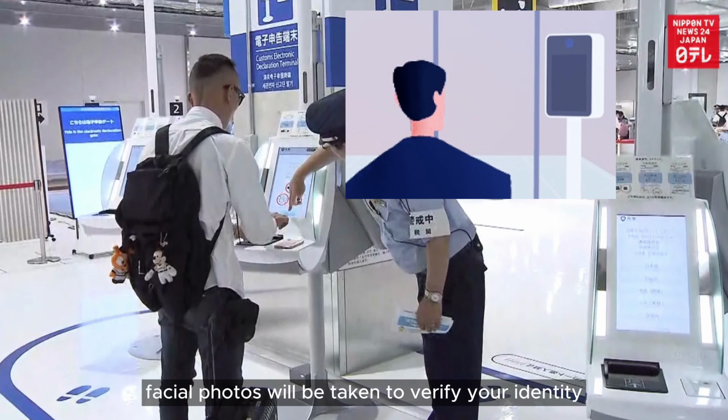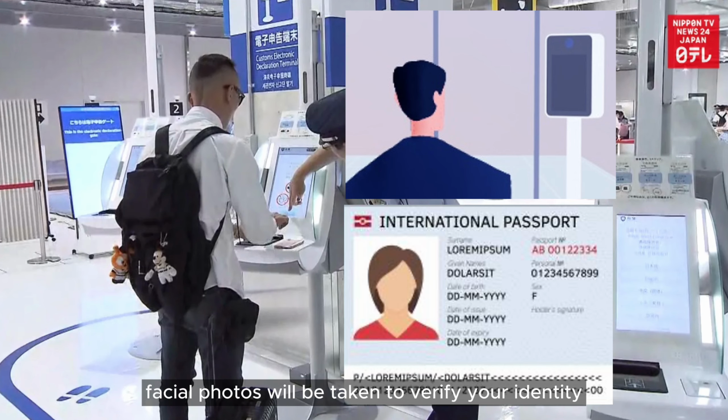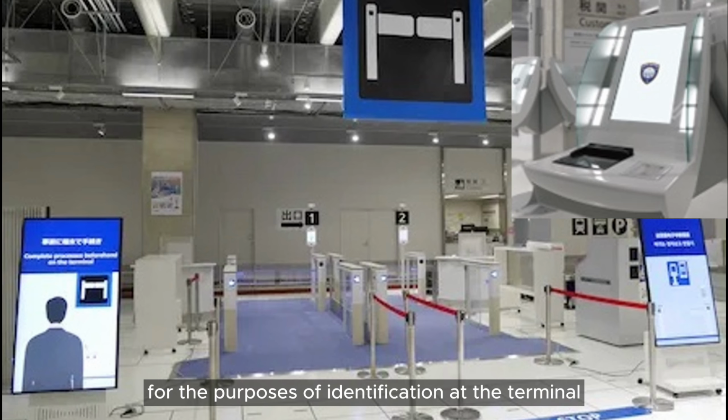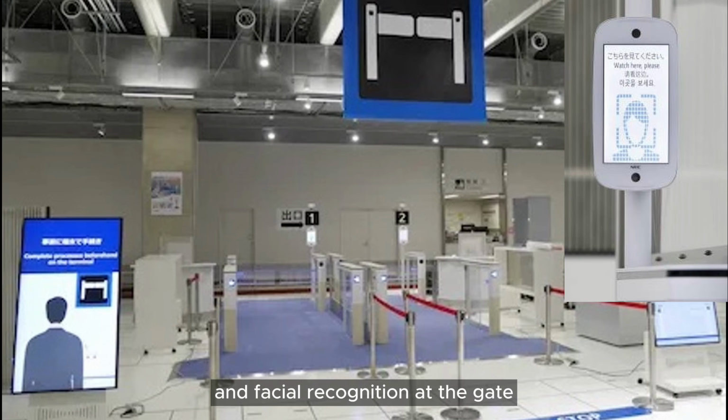During this process, facial photos will be taken to verify your identity with the image in your IC passport. The photos are used only for the purposes of identification at the terminal and facial recognition at the gate, and deleted immediately after passengers pass through the gate.